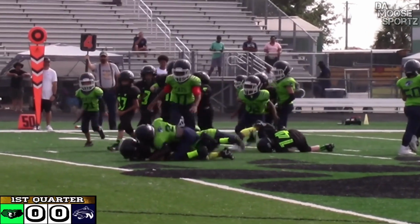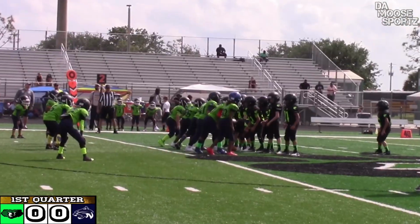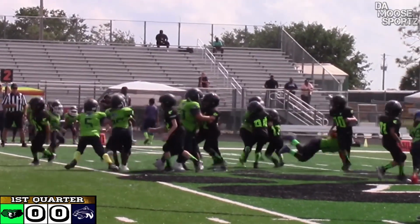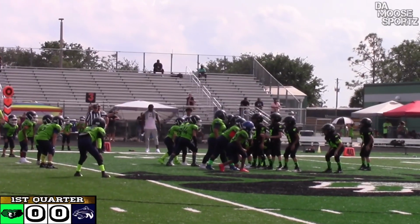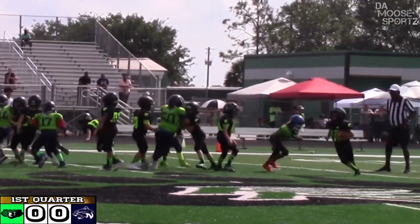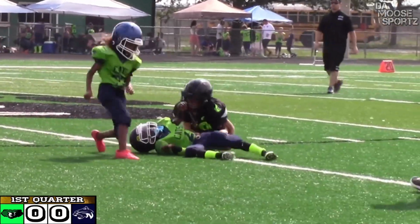And up to the middle. He breaks a couple of tackles. That is a first down, ladies. Quarterback handoff keeps it on the left hand side. He's got one guy to beat. Stiff arm. He's brought down.